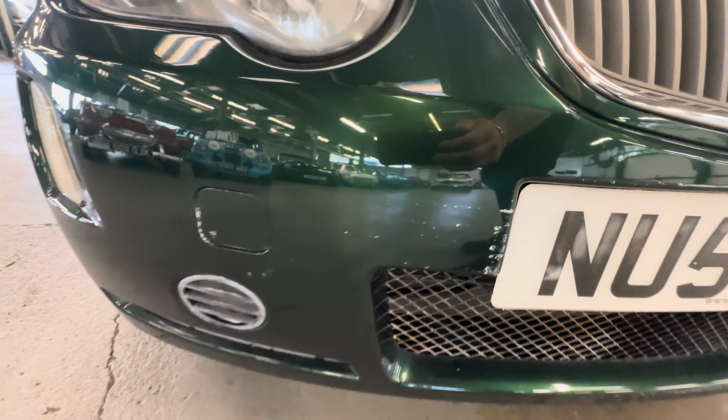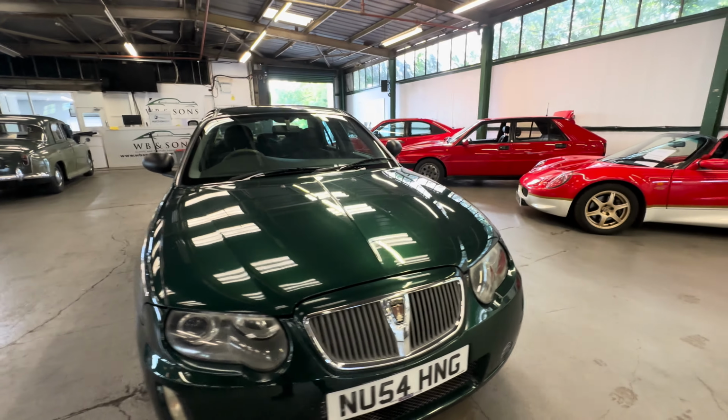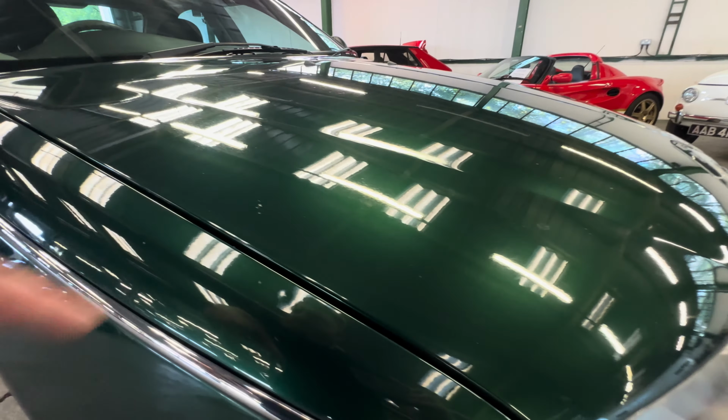Right-hand side bumper corner, crystal clear. Headlights lovely and clear. Grill's all intact. A few little stone chips and a little bit of a mark there next to the number plate, but that's all really to complain about. As we come up the driver's wing again, a few little stone chips on the front edge.